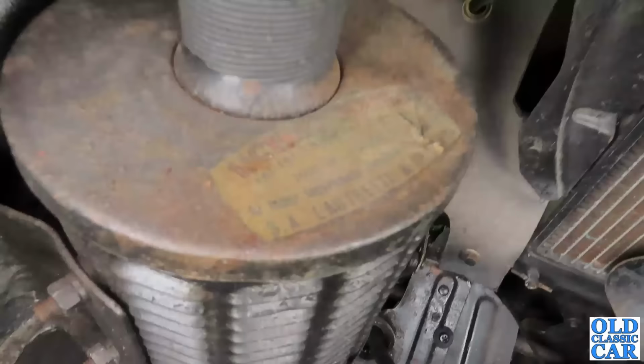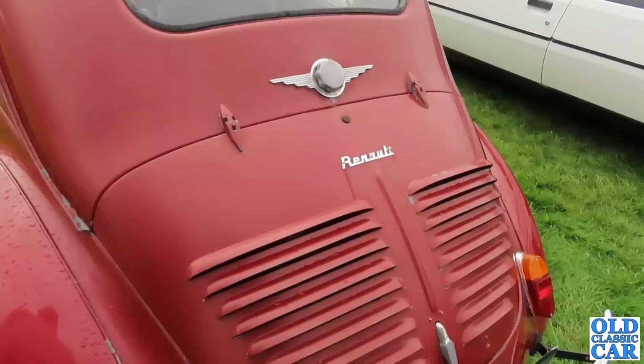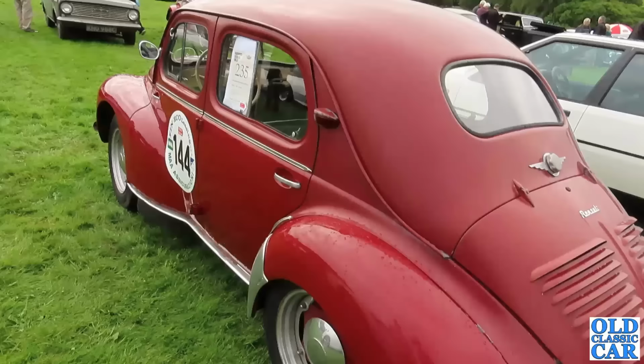Yeah, very familiar scenes. It's going well, is it? Fine. Still behaving itself. That's all very good. So what year is it? 51, so it's 3 years older than ours. Yeah, right. And it's been in the Mille Miglia.